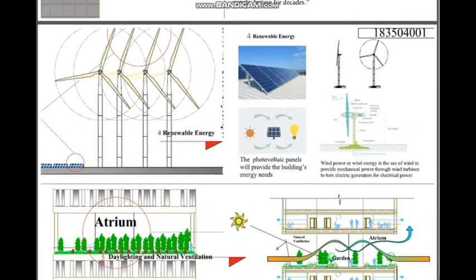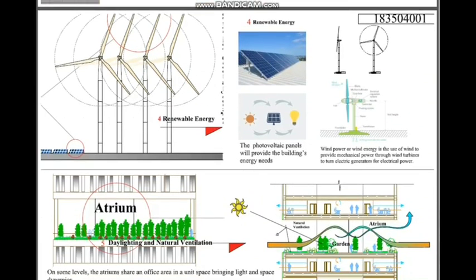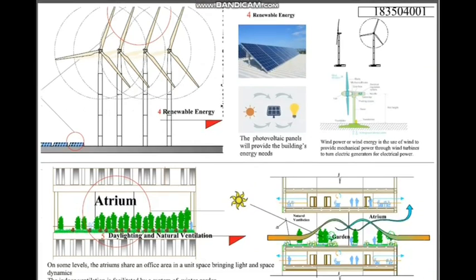The fourth strategy is about renewable energy. Here we use the photovoltaic panels to provide the building's energy needs, and wind power or wind energy, the use of wind to provide mechanical power through wind turbines to turn electric generators for electrical power.